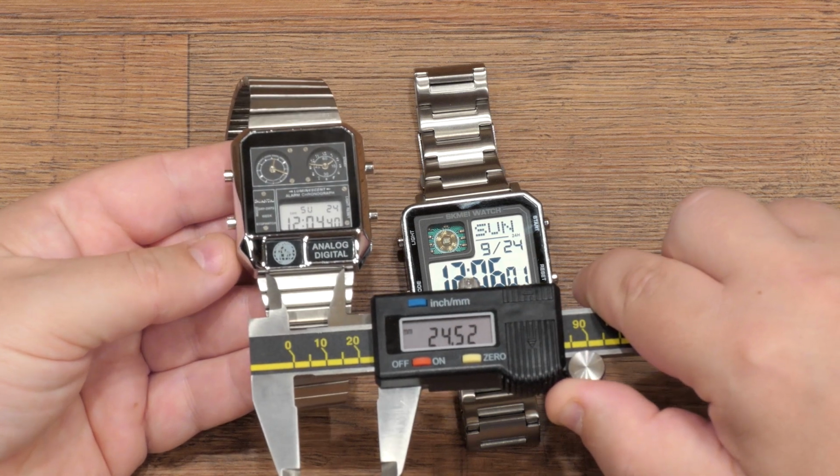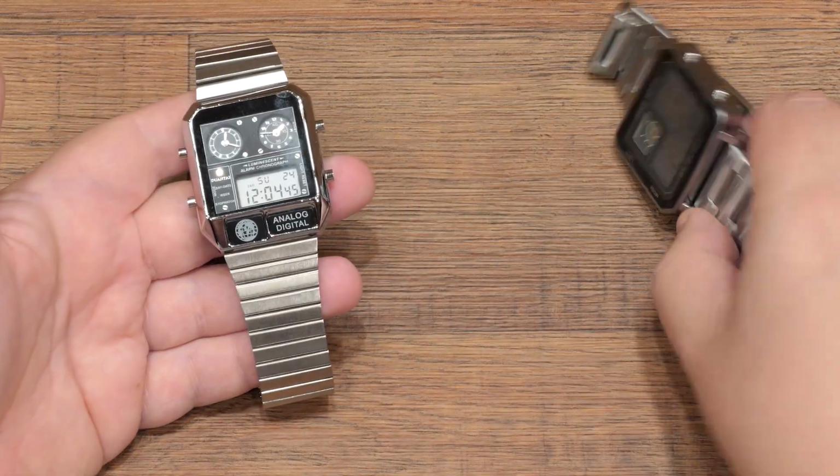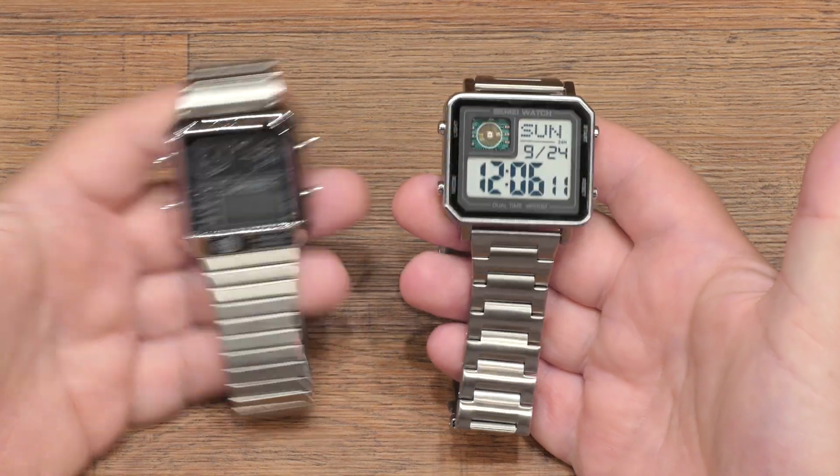Frankly speaking, I like the bracelet on the watch on the left better. It's a shame they can't be swapped. I'll be looking for one on sale in 28 millimeters. If anyone comes across one like this on AliExpress, please write in the comments.